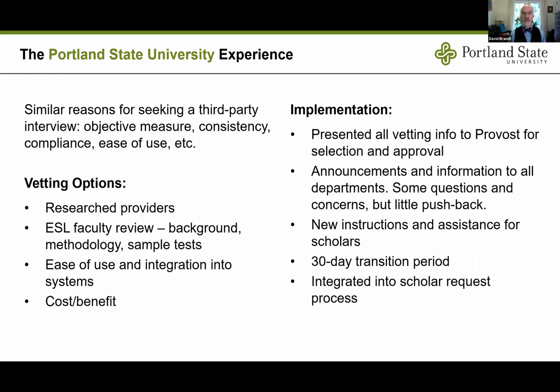Definitely, we had some faculty who were concerned, because they actually used those interviews as a way to get to know their postdocs and scholars a little bit better. And we encourage them to continue to do that. I think it's still really great. And I tell all of our faculty, please go ahead, do your own interview so that you can establish that relationship and get a better idea of who this person is that you're inviting to come here. But we're removing that English proficiency assessment out of that for you.